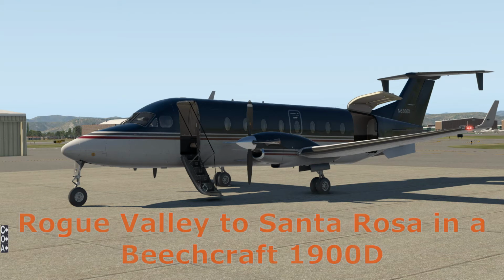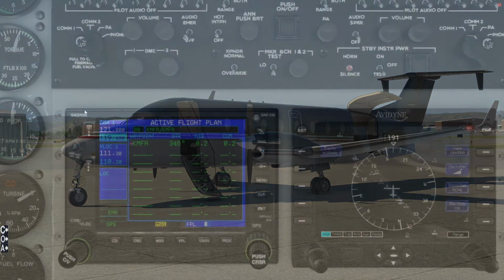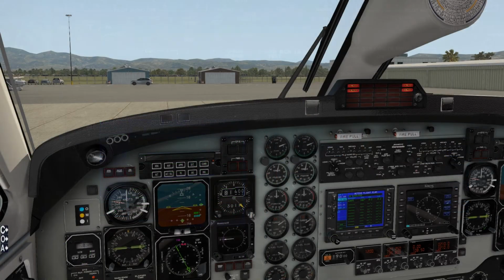All right, we are taking this Beechcraft 1900 Delta down to Charles Schulz, Sonoma County. Medford ground, November 350 Kilo Tango, looking for IFR to Sonoma County. 350 Kilo Tango, Medford ground, cleared to the Santa Rosa Airport, NAT 7 departure, then as filed, maintain 1000, departure frequency 124.3, squawk 7055.